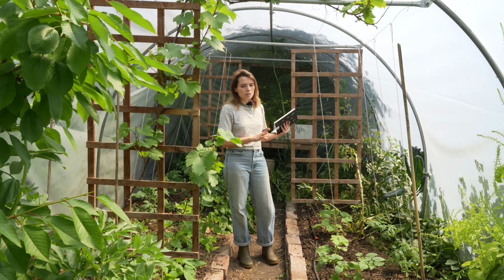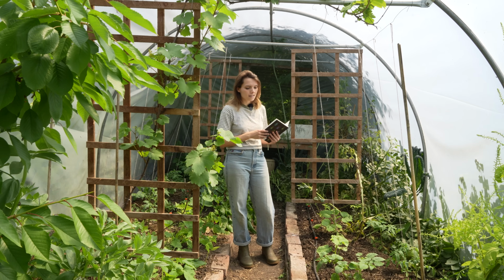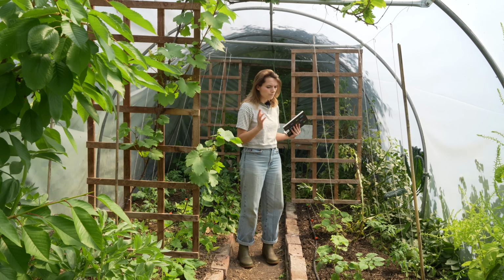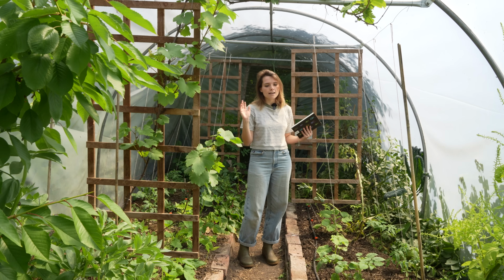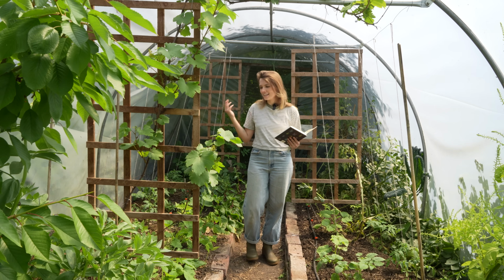I've mulched the soil with a few different things, so we've got homemade compost that I made with our duck waste, grass cuttings, and a chop and drop of any overwintered crops and weeds as well, mostly because I'm lazy, but it is actually really good to make a mulch out of the existing plants.